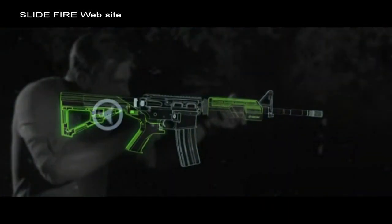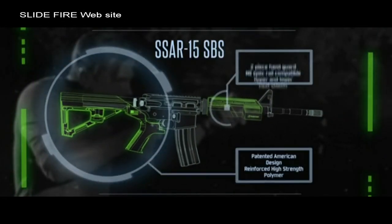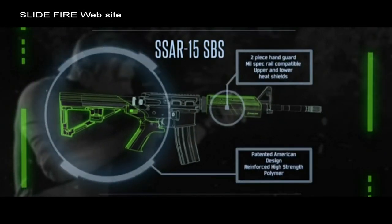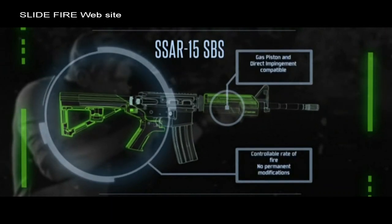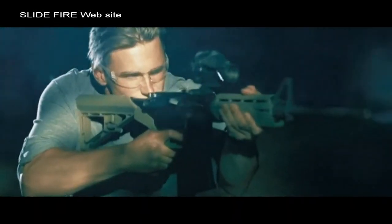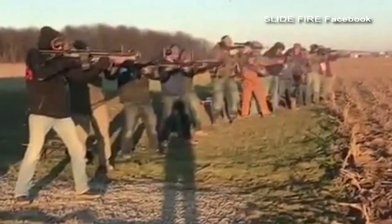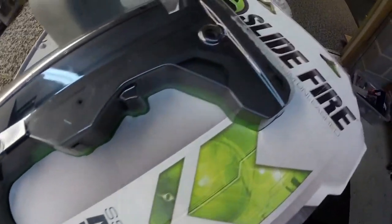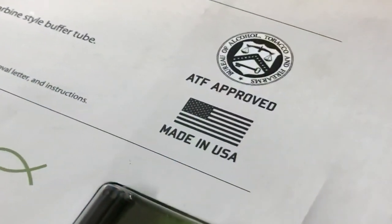The video and tutorial comes from one of the large manufacturers of the bump stock product called Slide Fire. The diagram shows how the sliding recoil action pulls the trigger for you, effectively converting your semi-automatic into a fully automatic weapon. And it's all perfectly legal. Even the packaging boasts the approval of the ATF.